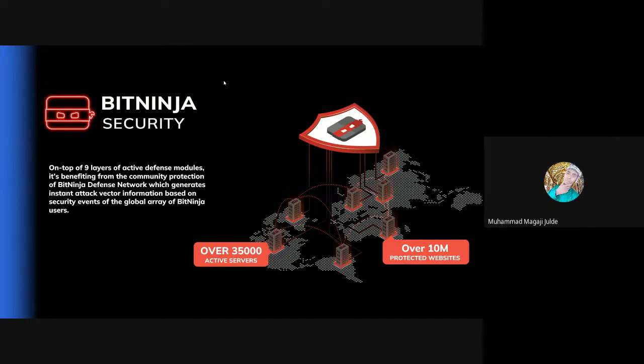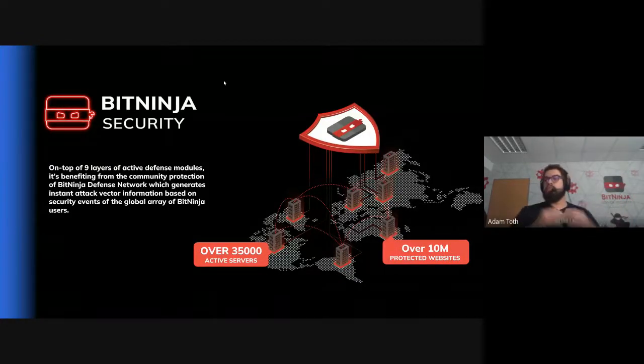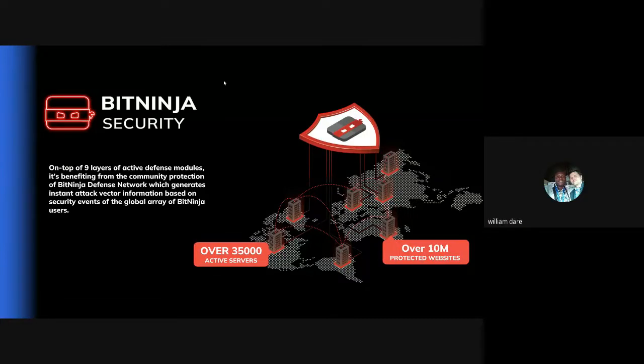Bitninja is not just a security tool providing 9 layers of security to each server it is installed on, but we provide a worldwide defense network, meaning that each Bitninja protected server shares attack information with all of our existing customers. So in case someone in the United States gets a new type of cyber attack, all the Whogohost servers will know about that in a second. This way, each cyber attack against Bitninja just strengthens the shield.